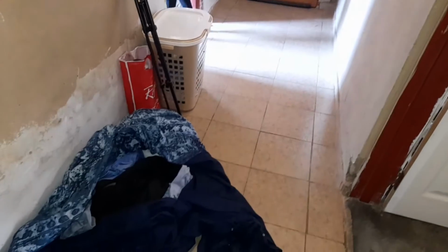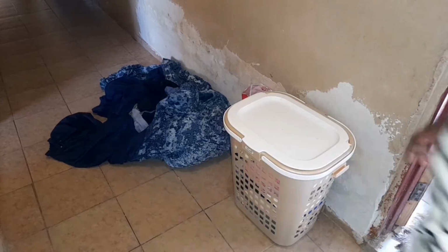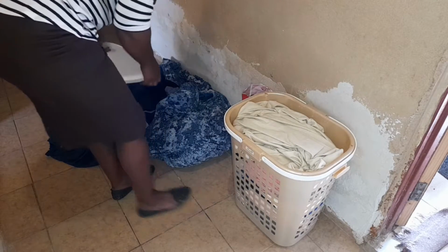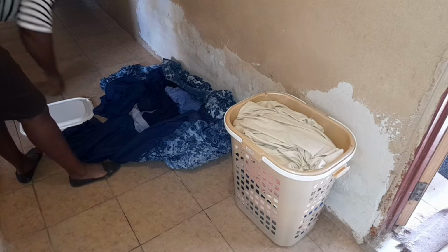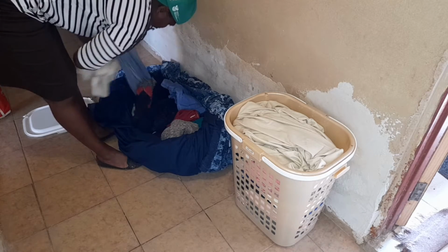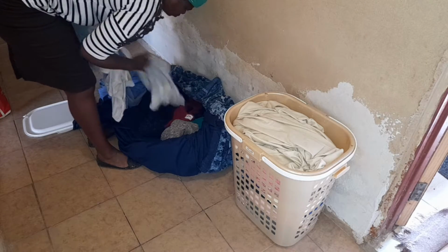Another thing, this weekend I had to wait for my niece to finish washing before I could start washing. And I told her, if you want to do laundry on a weekend, 9 o'clock I'm starting. You either wait for me to finish or you wake up early, because I cannot wait. I do laundry from 9 o'clock every weekend.